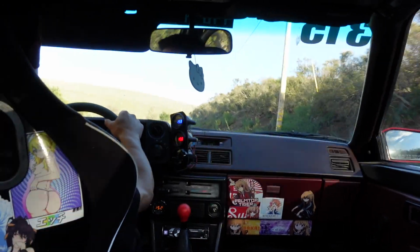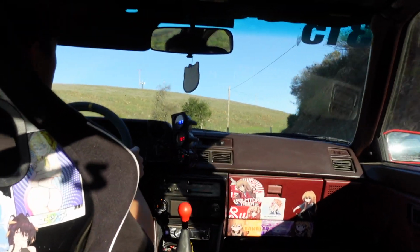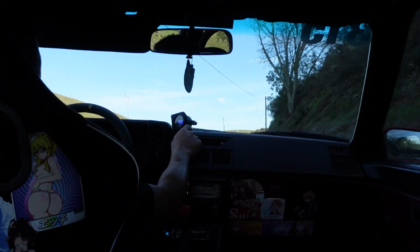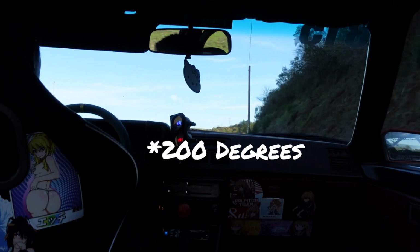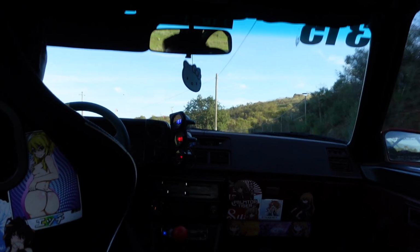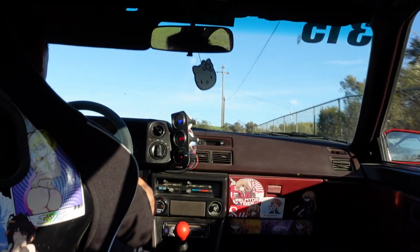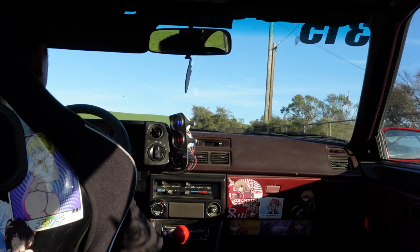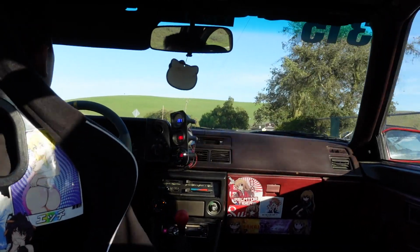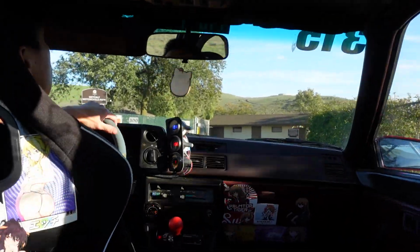One of the things, you know, people talk about power and ITBs or all these power adders or whatever. Reliability, look at these temps. Don't even touch 100 after all that. People always forget about reliability mods like heat management. Totally key. Car's not gonna perform if it's overheating all the time, right? Perfect, we will turn around in a safe place.